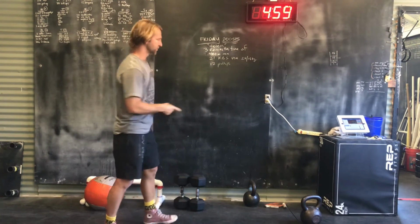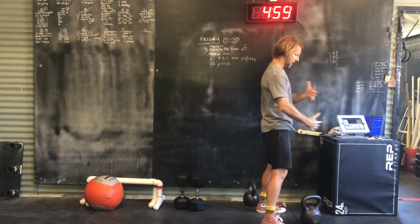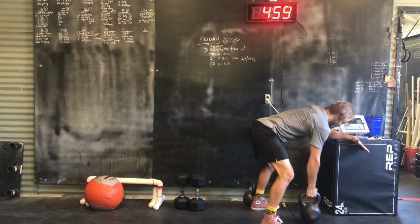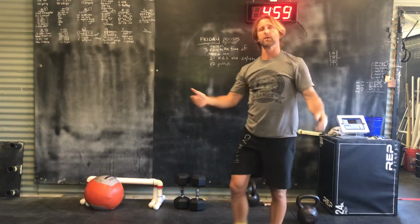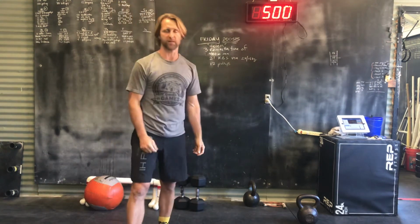But the modification really is, it's a bent over row. Like it's boring, right? Hinging at the hip, you've got to hang onto the kettlebell, and it's a pull into the rib cage. It's 12 of those per arm. Part of that is punishment for not having a place to do pull-ups.